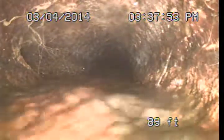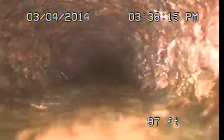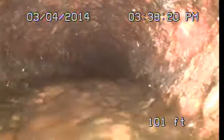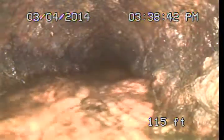Alright, so here we're starting to see the penetrations of roots running down through these branch lines here. So just further evidence that this line is beginning to fail. Alright, making a slight turn here. And now back to the left.